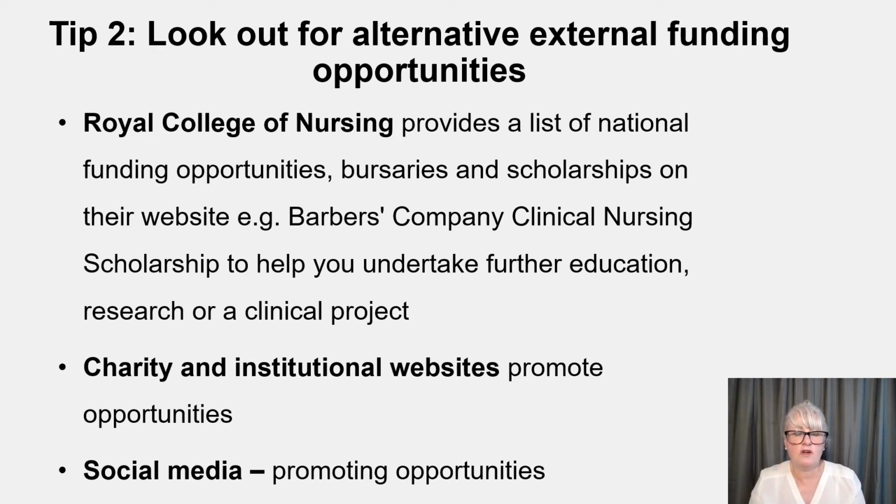And then you've got charity and institutional websites that will promote those opportunities. I have found social media fantastic, especially Twitter, where one of the reasons I joined Twitter was because there was a fantastic sharing of information and funding opportunities, as they'll tweet out deadlines and promote them on social media. So do check out social media too.